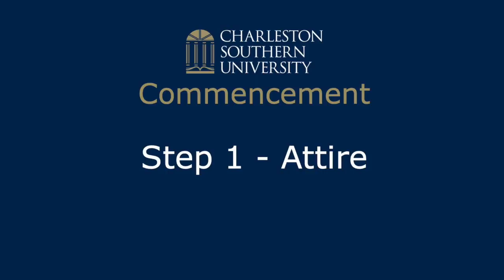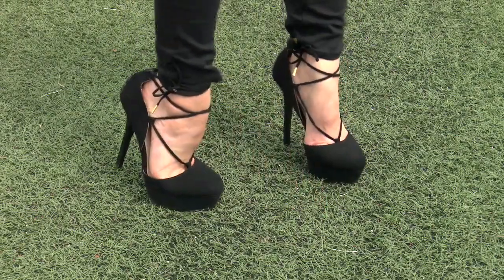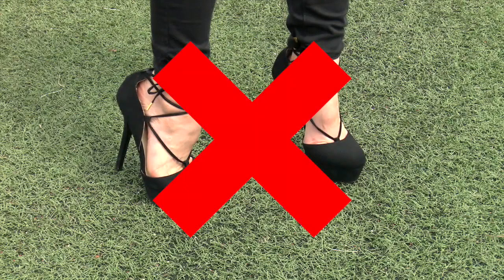You can help us have a successful and memorable event by following these steps. Step 1, attire. This is your day, so dress your best. Guys, we recommend khakis or dress pants and a shirt with a collar. Ladies, you can wear a nice outfit or a nice dress, but no heels. Here's a sample of what not to wear. I know. You want to wear cute shoes, but no heels are permitted on the artificial turf.